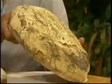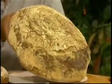And then this was just, well, truth be told, some leftover ciabatta dough that I put together into a round loaf. So there we have it.